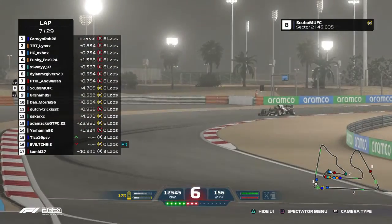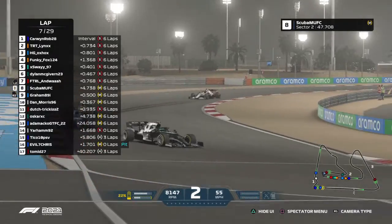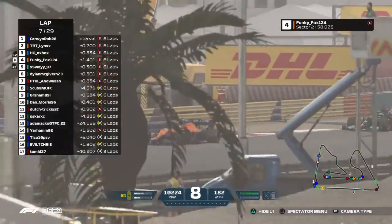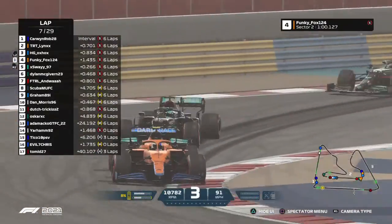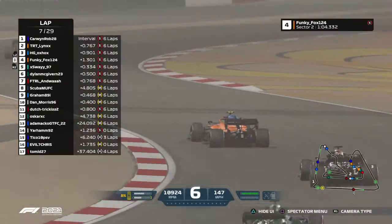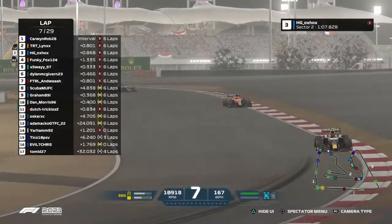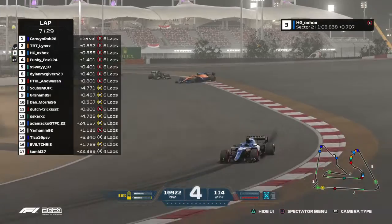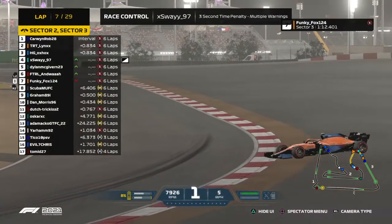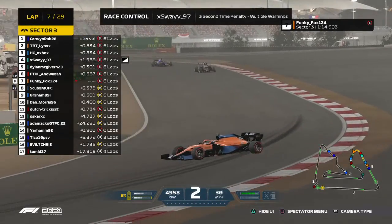New handling catching a few people out here. Yeah, Funky Fox already has no ERS. He has indeed, down to 3% really on lap 7, so he's been burning that battery, trying to close that gap. But maybe at this stage he'd be better off just letting Sway go through, try and drag them back along. He's close to him. Oh, he's gone round at Bendel Bottleneck. Round he goes. Sway has to take avoiding action.